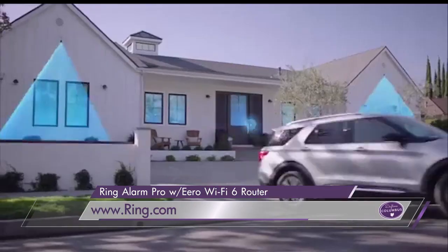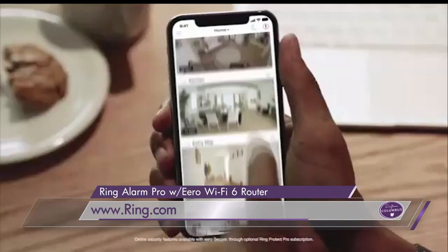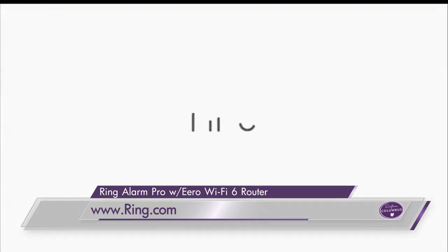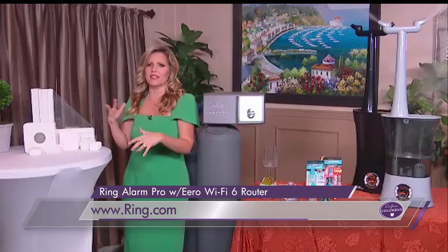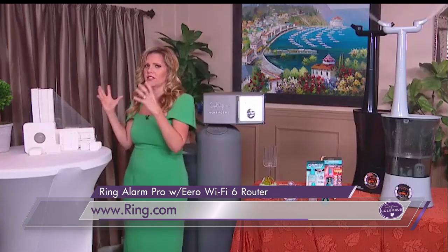Because think about it, Robin, it's important if the power goes out, you still want those cameras recording and protecting your home. So Ring, I mean, they're the innovators in this space. They've done it again. Check it out. It's just such a great addition into their family of products.